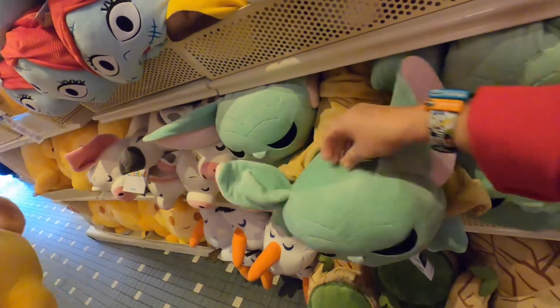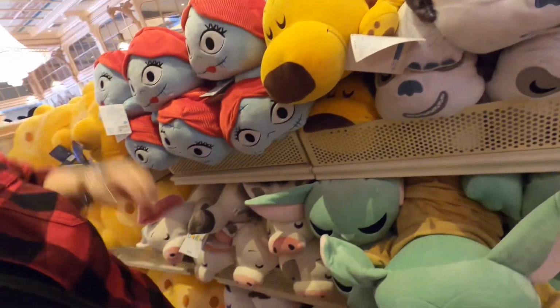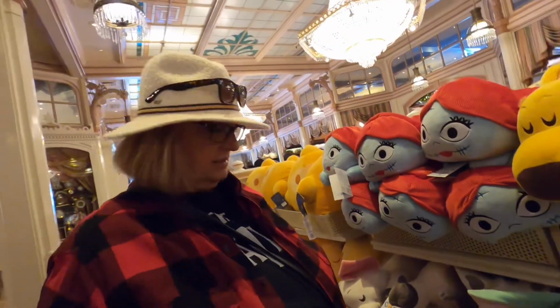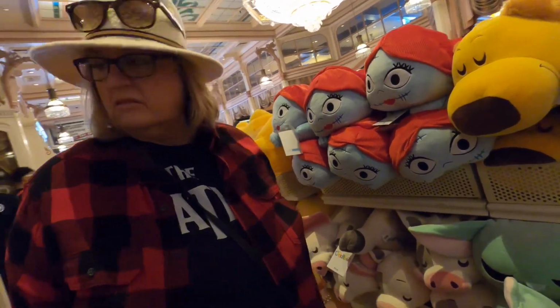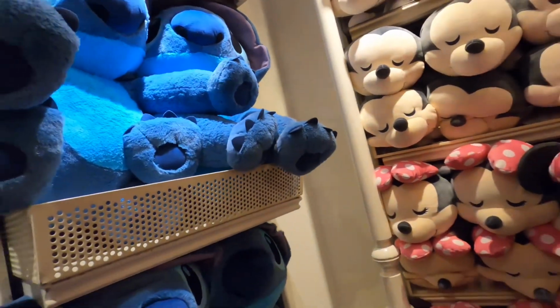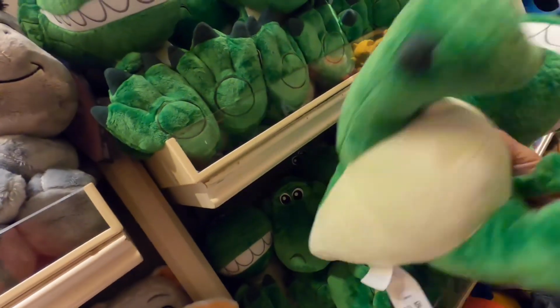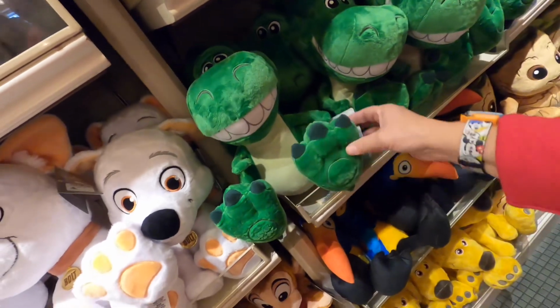They even have Yoda. Wow. These are kind of cool. They're different from the regular pillow pets because the pillow pets snap together, or they Velcro together, rather. These are considered cuddles. Oh, cuddles. But look behind you over there. They have Rex. Oh, they do have Rex. Oh, wow. He's my favorite. He is so cute. Rex is my favorite.